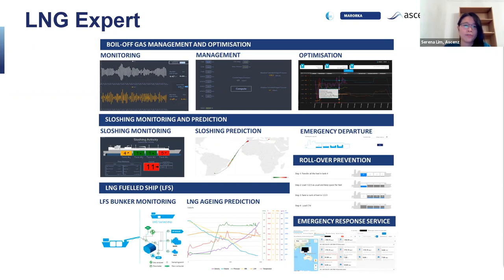So we have management, optimization, and prediction modules that are LNG specific. We look into detail the boil off gas and sloshing activities throughout the voyage. We also have safety measures like risk management modules, such as the rollover prevention. And also we have round the clock 24/7 emergency response services.